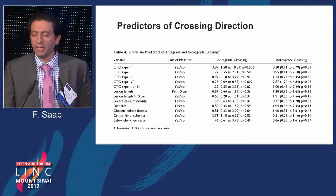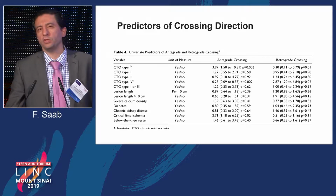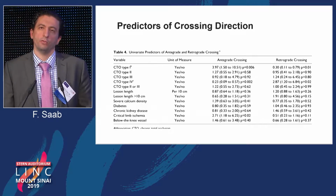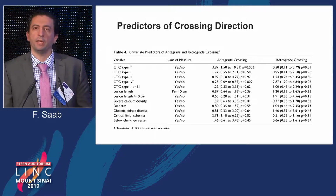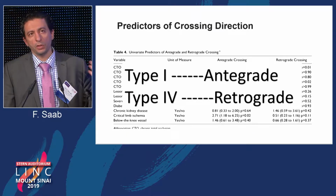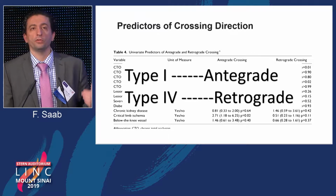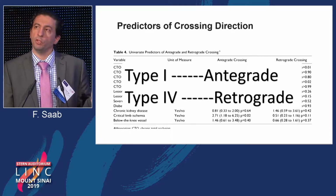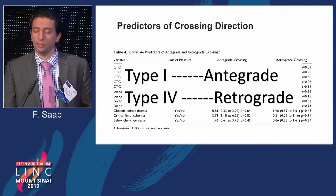Well, when we looked at 142 CTOs, about 115 patients, we looked at the predictors of crossing direction when it comes to the CTO type. And if you're type 1, you're much more likely to cross it in an antegrade fashion. If you're type 4, you're much more likely to cross it in a retrograde fashion. When I say much more likely, that means it's not 100%.